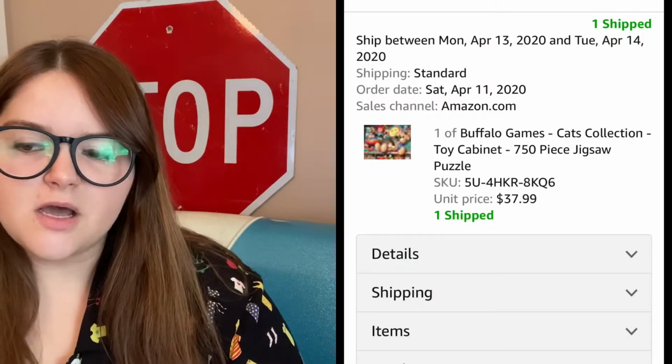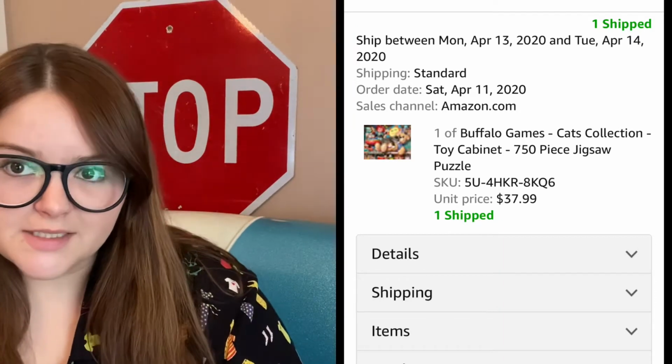It sold for $34.95 plus shipping. That is one thing with all of the merchant fulfilled orders, they do include shipping in the price. So yeah, that was a pretty good flip there. The next item is this other puzzle that sold for $37.99. I also picked that up for $11.